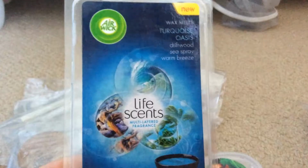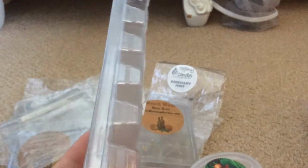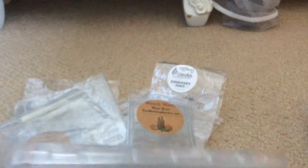Finished another clam here, and this is Airwick Life Scents in Turquoise Oasis, which is Driftwood, Sea Spray and Warm Breeze. I had 4 cubes of this left, so I did just melt it all in one go. And I think because this is one of my older clams, the scent had just gone, but it is an amazing scent. This one is such a nice scent if you like ocean scents. And that driftwood didn't come out too strong either, so it doesn't smell very manly. It's a nice scent. I would suggest though, if you do melt these, only melt 2 at a time, just purely because the throw is better when you only melt 2.